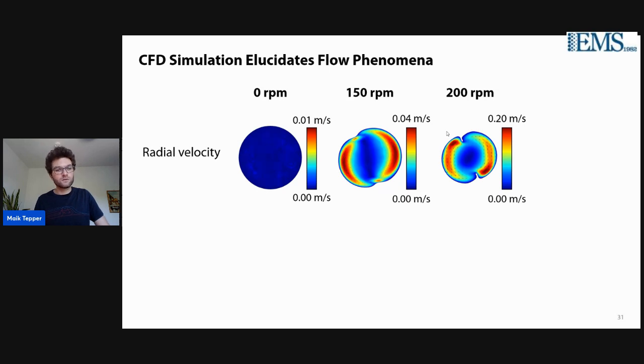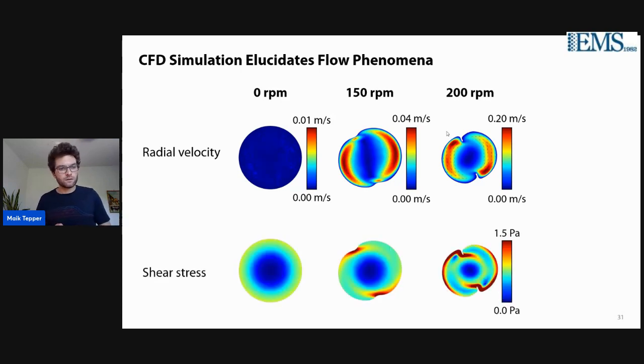However, here for the spiky ridge, we have a maximum radial flow velocity in the magnitude of a third of the inlet flow velocity. So really from that we can say that we have a significant radial flow and partial redirection of the main fluid flow. So this for the radial flow velocity.